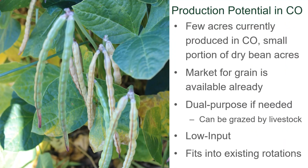So the production potential in Colorado: there are few acres currently produced in Colorado. It's just a small portion of overall dry bean acres. It's lumped in with dry beans when you look at USDA NASS reports. So it's a very small percentage of acres right now. The market for the grain, however, is available already. There is a market, and Dawn and Courtney will talk about that when they give their presentations.